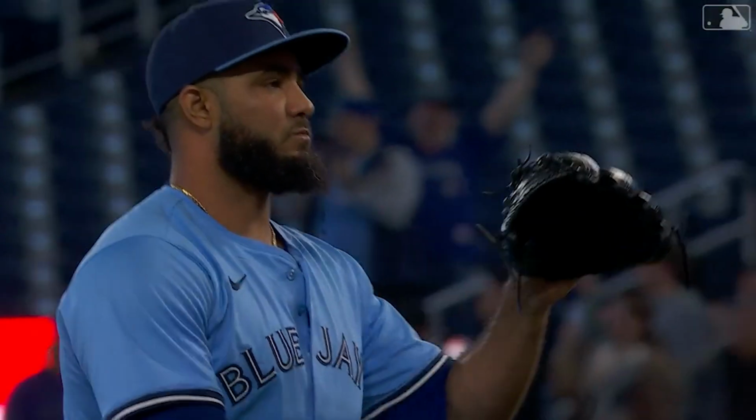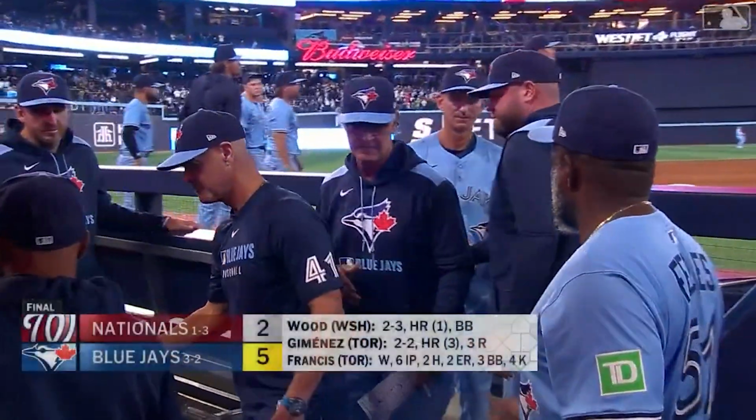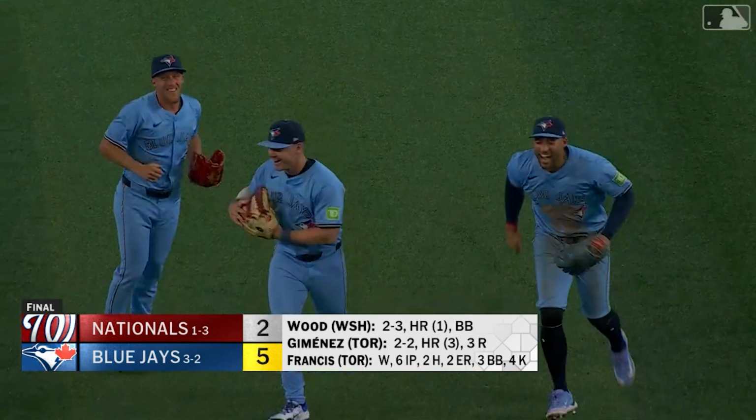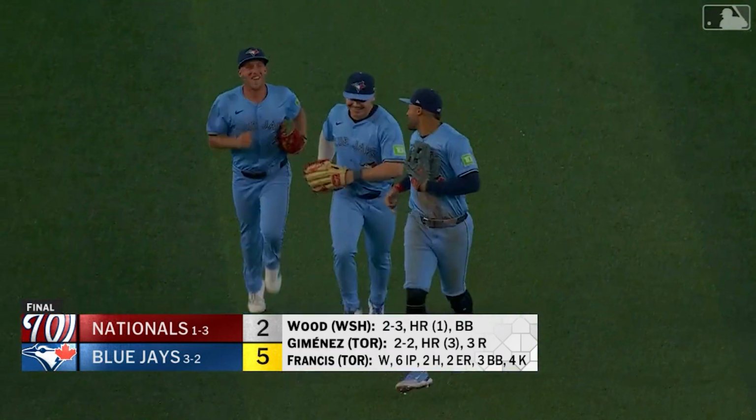An overpowering inning for Jimmy Garcia as he picks up the save. Bowden Francis gets the win. And the Blue Jays move to 3-2 on the season with a 5-2 victory over the Nationals tonight.